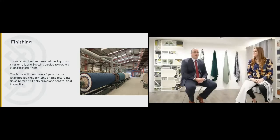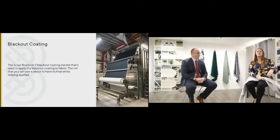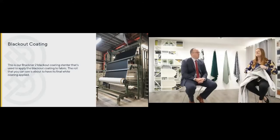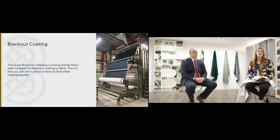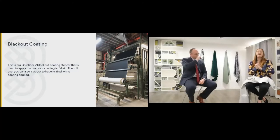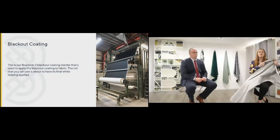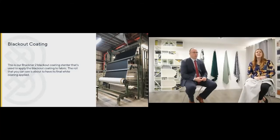So, blackout coating. This is really the be all and end all for the contract side of the business at this time. We have explained to an extent in our previous session how our blackout works. There are many different kinds of blackout out there. Some producers use silicon, for example. There are such things as laminated blackouts, which are back to back. At the moment, PWGF makes acrylic blackouts, and typically 3-pass acrylic, which essentially means that your face fabric, after the finishing that you've viewed, the Scotch guarding, is batched up and then sent through this Bruckner 2 blackout coating machine.